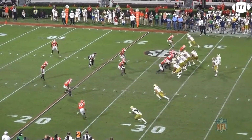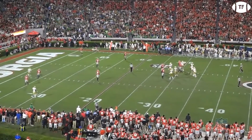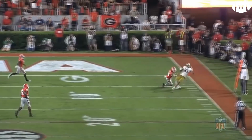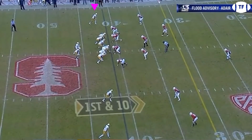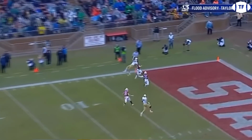Or this catch against Georgia. He's able to beat number 26 Tyrique McGhee off the line on a go route and make another incredible back shoulder grab as he taps the foot in for the catch. Then on the next play, he simply posts up McGhee for a touchdown. His second grab against Stanford was probably one of the best catches of his season, tracking the ball, then elevating to snag it at its highest point.